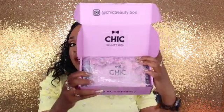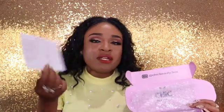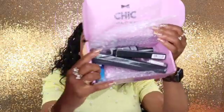This is what the inside of the box looks like. We have a little beautiful card on top, which is nice. Then they tell you everything that was in the box, but obviously you only get 5 to 6 items, and there's like 10 items on here. So it shows what you could have got, but you're not gonna get all of the things on this card. So this is what I got. You guys got the first sneak peek.